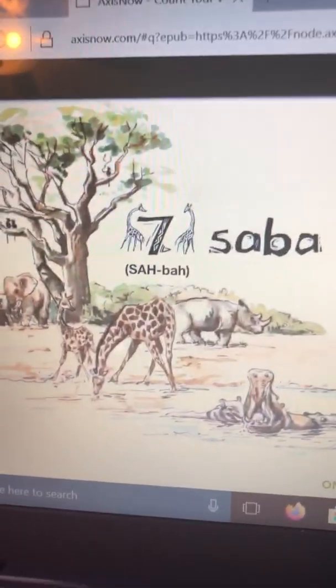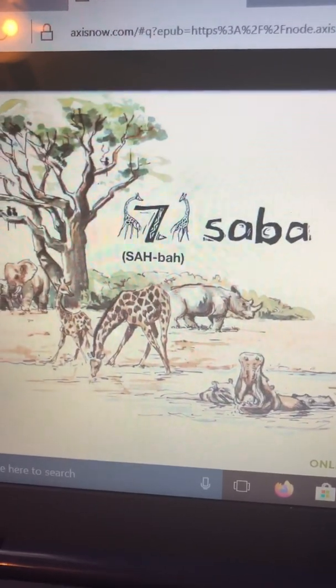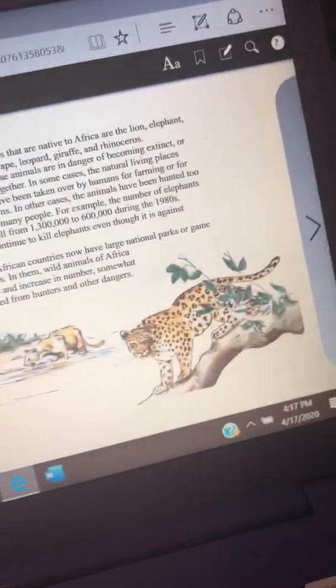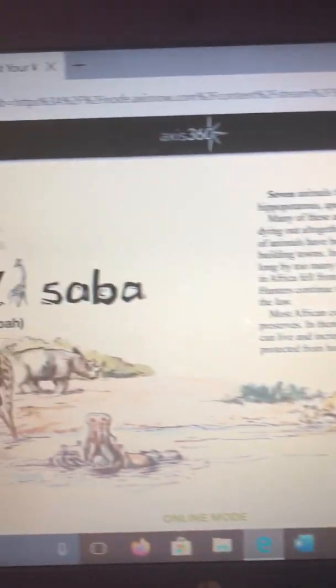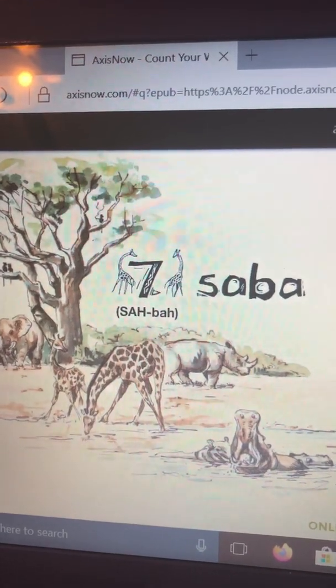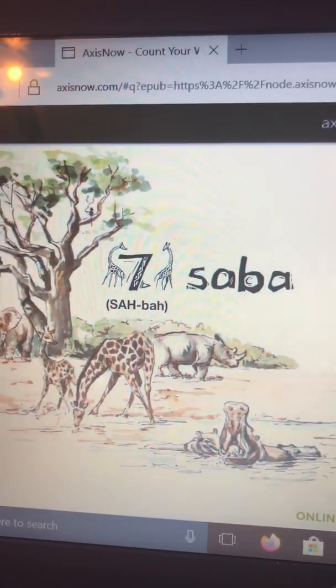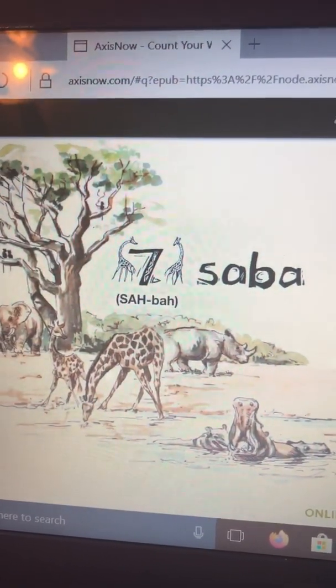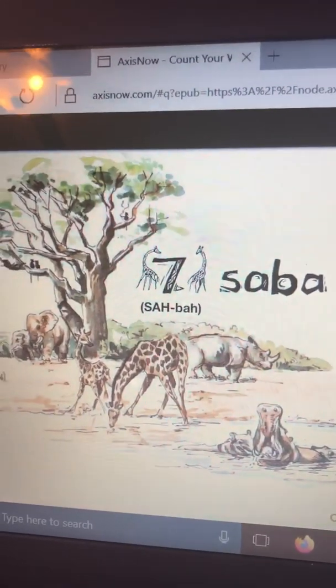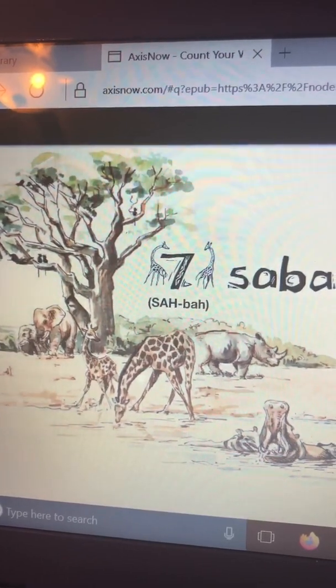7. Seven animals are native to Africa. They are lion, elephant, hippopotamus, ape, leopard, and rhinoceros. Many of these animals are in danger of becoming extinct, or dying out altogether. In some cases, their natural living places have been taken over by humans for farming or for building towns. In other cases, the animals have been hunted too long by many people.